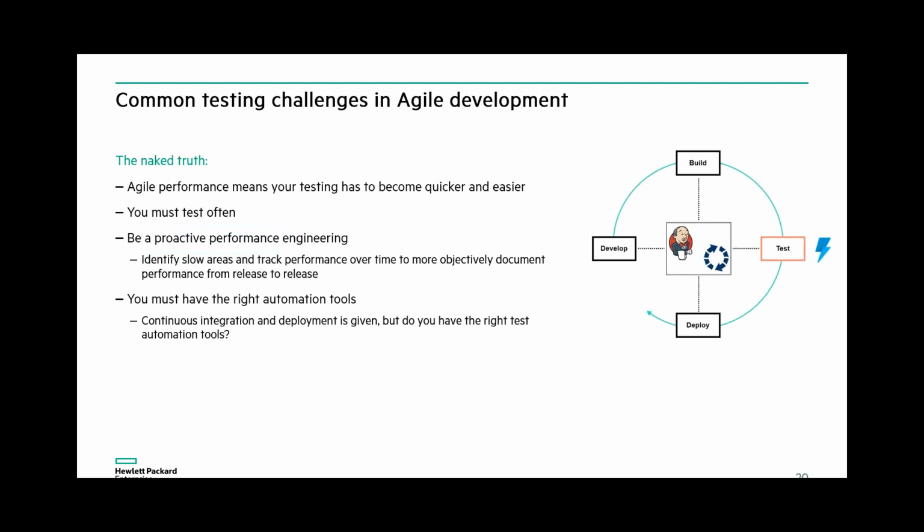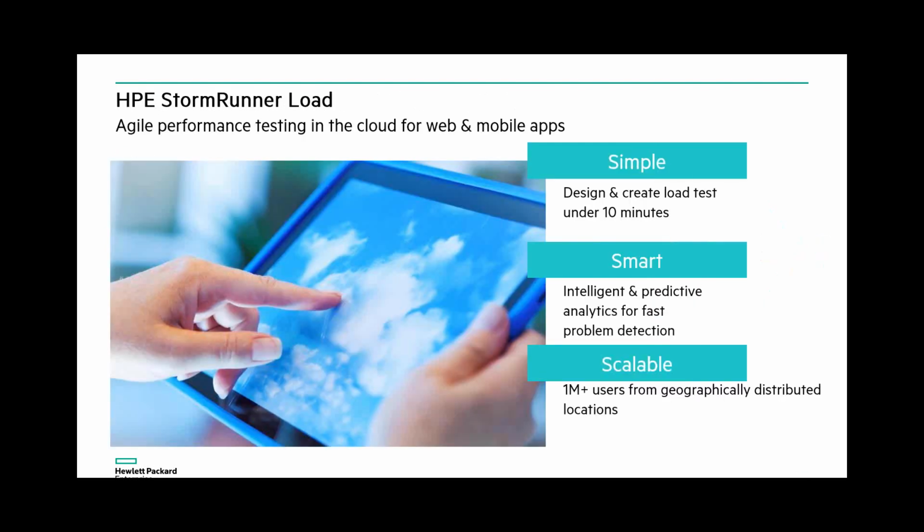You probably have continuous integration and deployment. The real question here is, do you have the right tool? Does it help you get testing done the way it needs to be so you can release great quality software? So with that, I'd like to pass it over to Odette. He's going to tell you about StormRunner Load, what makes it a great performance tool.